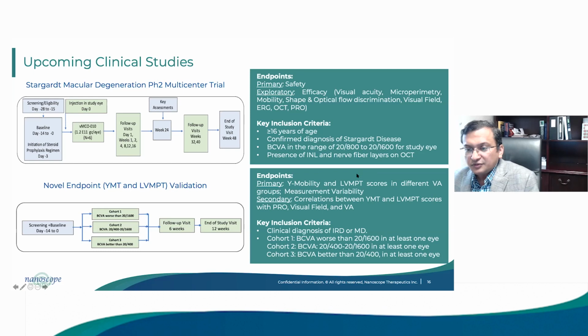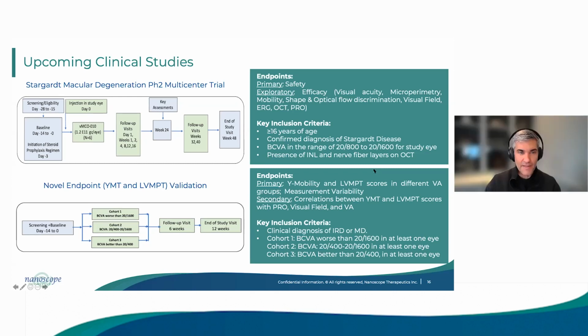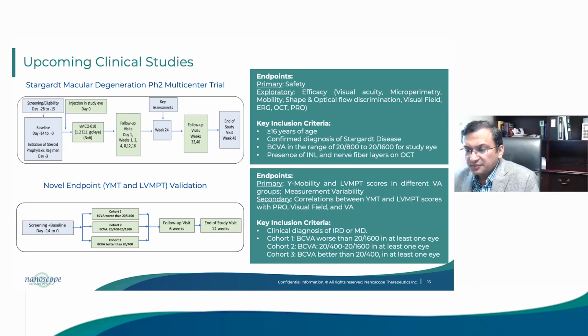Yeah, so we wanted to recruit subjects. I think having INL is the most important part, and nerve fiber layer, I think, was visible in OCT. In RP, it seems like sometimes it's hard to make out exactly what the nerve fiber layer is on RNFL. So you're saying to get in, the investigators have to see evidence of the nerve fiber layer on a RNFL OCT. Is that correct? Yes, that will give us the best outcome.